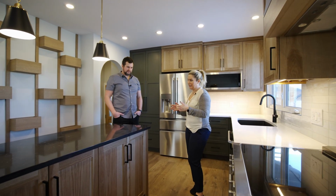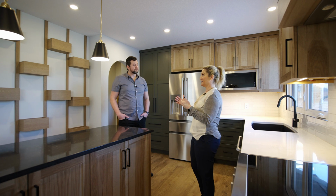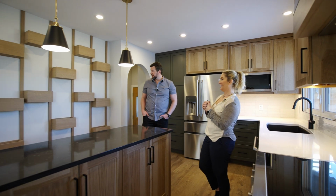I think the other thing that maybe added a lot to this kitchen was... Yeah, this plant wall. Oh, for sure.